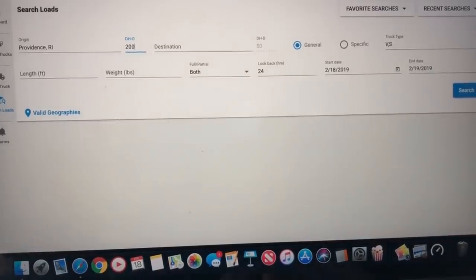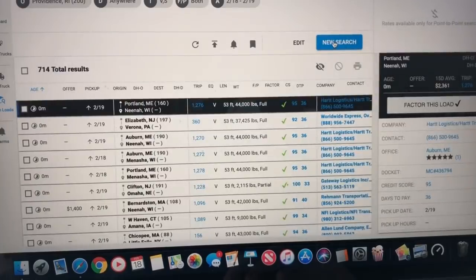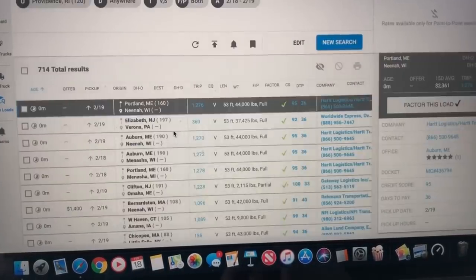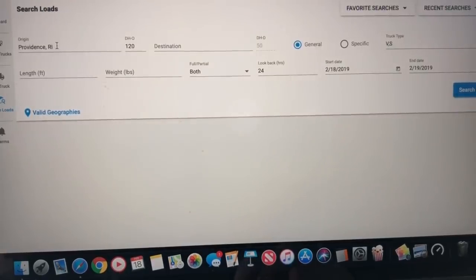So let's change that. Let's put 200 miles. Let's get all that little area right there. 200 miles of Providence, and get all the Northeast and just see what it comes up with. I've done something wrong. 700 loads. How'd it go backwards? I don't know. Let's back this back up. 200 mile radius, 714. 120 mile radius. Come on. 1386. Well, I guess 201 exact. So anyway, I guess 200 mile radius there was that one number. So yeah, I was starting to question things. I didn't know if I was doing stuff right or not.